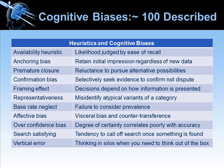Representative bias is the failure to take into account atypical presentations of disease. We all have in our minds the typical patterns of how diseases present, but with representative bias, we tend to underestimate the variability of presentation and fail to recognize atypical presentations of even common diseases.